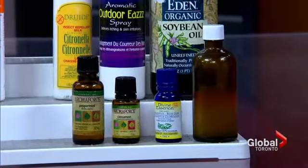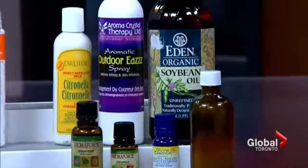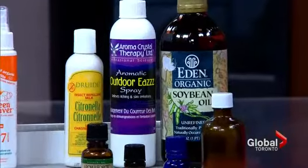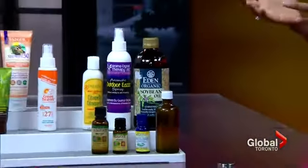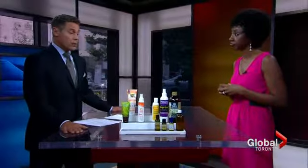Organic soybean oil is as effective as DEET in some studies. Why? Don't know why. They just know that they've tested it against some of the low-level DEET products, and it's been shown to be as effective. A lot of people are thinking this: you mentioned that it is effective. How effective is it, and how does it compare to the product that you can buy in the store?